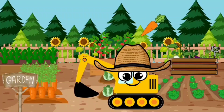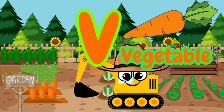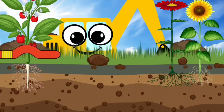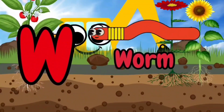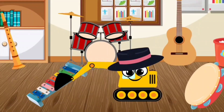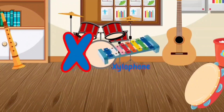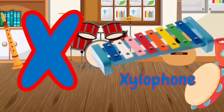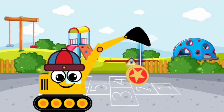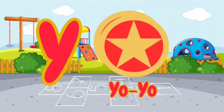Vegetables help you grow big and strong. V is for vegetable. It's so wiggly. Little wiggle worm. W is for worm. Eddy has another instrument. What a nice sound. X is for xylophone. That looks like fun. Eddy found a yo-yo. Y is for yo-yo.